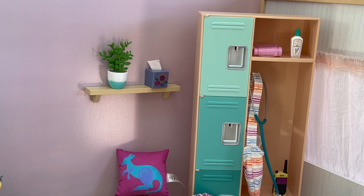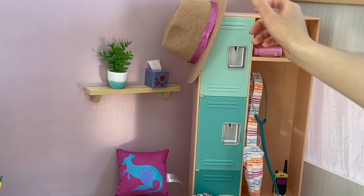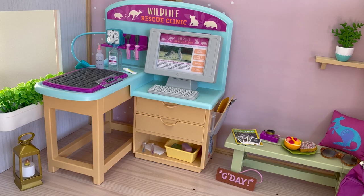I have found the perfect place for the hat. It's over by the side of the locker. It's not covering up any of the accessories or the items a part of the room setup. And as for this lantern over here, we won't be featuring it in the room setup, so we'll just be moving it out of the way. As you can see, the entire animal clinic is now organized and styled.